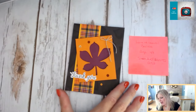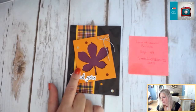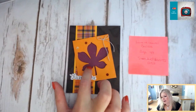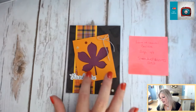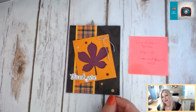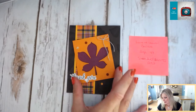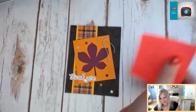Got a new camera. Okay, so here you can see that the Pumpkin Pie panel, the leaf was cut out of it. So it's almost like a window here. But then the same leaf was die cut in Rich Razzleberry. And so it fits perfectly, obviously, in that window. So you can see the two-tone effect there. Very cool effect on that one.